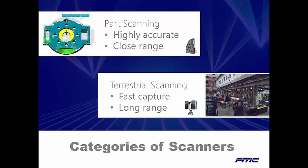Scanning really falls into two primary categories: long range, known as terrestrial scanning, and close range, known as part scanning or metrology. Part scanning evolved from the traditional CMMs and digitizing arms of the past, and it's now achieving really amazing levels of accuracy. Terrestrial scanning originated with more traditional surveying techniques, such as total stations. It's now grown into a distinct piece of equipment and is capable of scanning large areas very, very quickly.